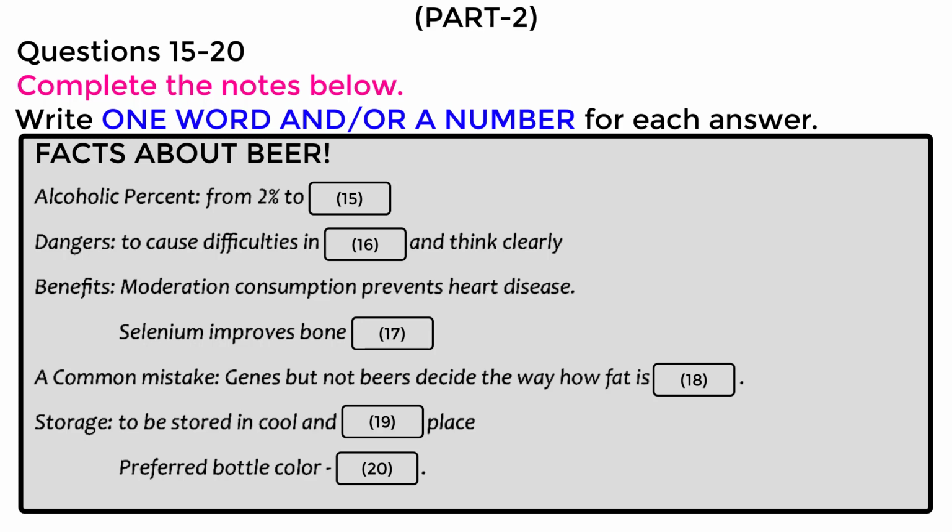It should be stored in a cool, dark location before consumption, and the colour of a bottle can influence the flavour. Brown bottles block out light that reacts with the hops, which could damage the flavour. Green or clear bottles provide little or no protection from light damage.